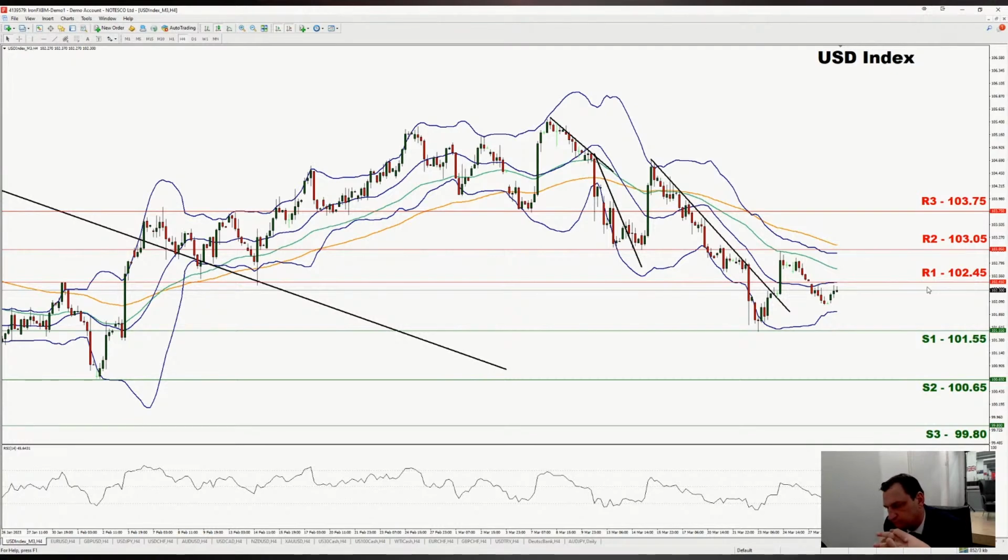On a fundamental level, we may note that the US consumer confidence, which was released yesterday from the US, was actually pretty much better than expected. And that may have taken the market a little bit by surprise. It was expected to drop, it didn't, it rose, and quite some, which may have prevented the US dollar from actually having substantial losses. That would be one.